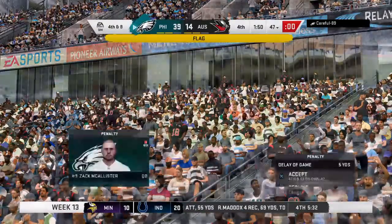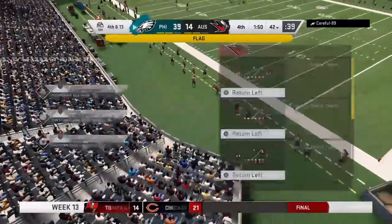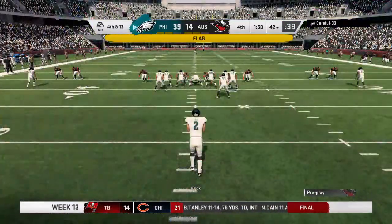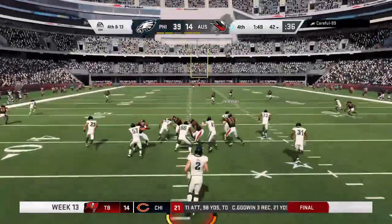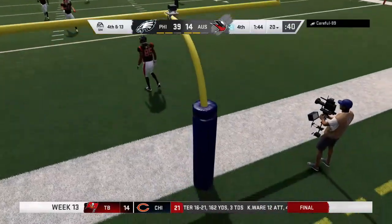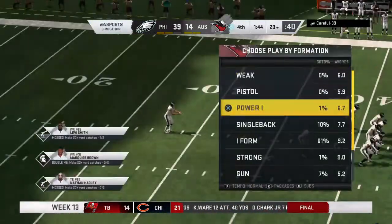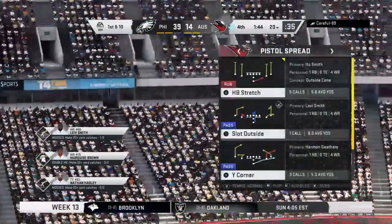And now the punt team couldn't get ready in time, and this is going to be a delay. And that'll be accepted, of course, and that moves them back 5. The Eagles send out their punter now as he'll punt it away for the 2nd time. And this is away. It's a high kick, and he got all of it. Let's go. Let's go. 1st and 10 at their own 20-yard line.